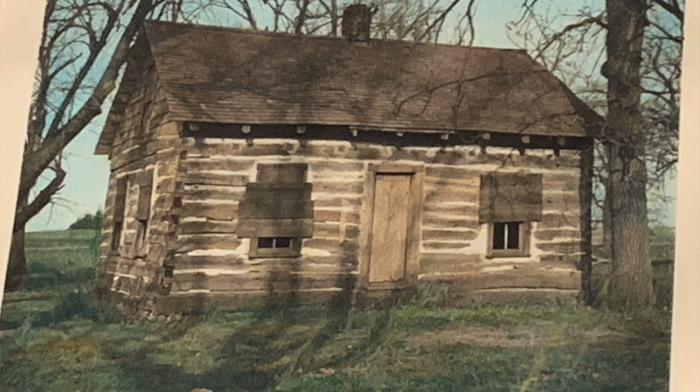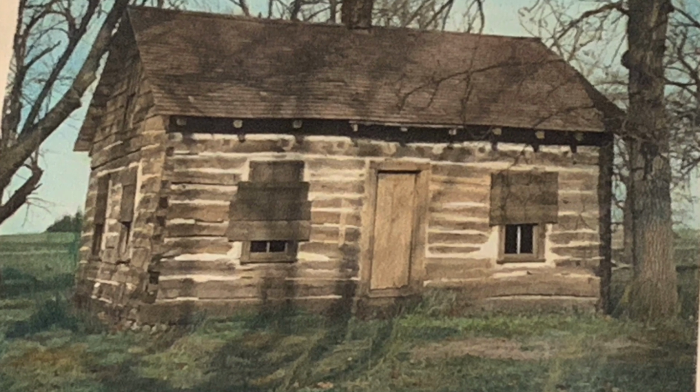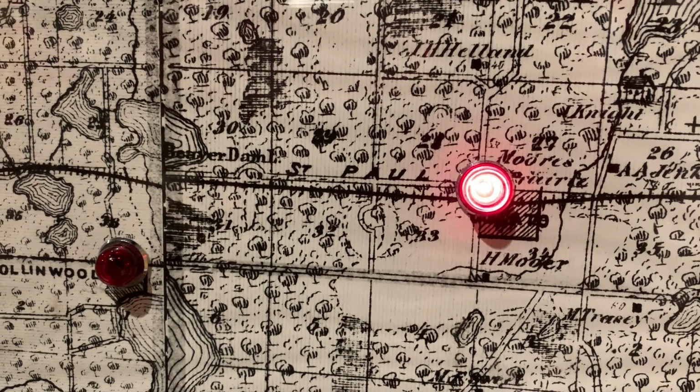Swedish immigrant Nels Lantz built the log home around 1865, about 4 years before there was a railroad in Cokato. Lantz's original homestead was just southwest of what would one day become the city of Cokato.